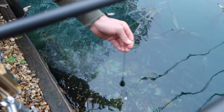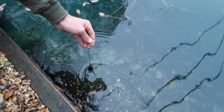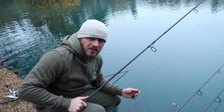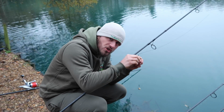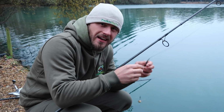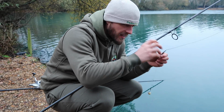I don't know if the camera's going to pick that up, but she's sitting off the back of the hook like a spinner should. It looks absolutely naughty, that does. But yeah, a good tip and something you should definitely do, even more so with wafters, because if you need to trim them down to make it sit just off the back of that hook absolutely lovely, then you can do so, because you can check it in the water, check your buoyancy, trim off unnecessarily, and get it perfect every time.